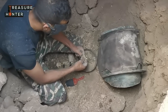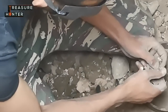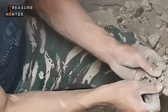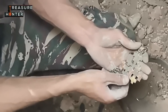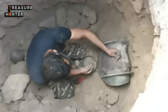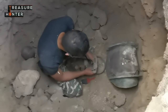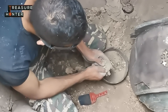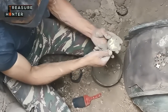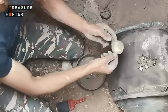Look at this necklace. It's amazing. Sounds like a noble metal or something. I know this symbol. It is a Roman symbol. And some jewelry.